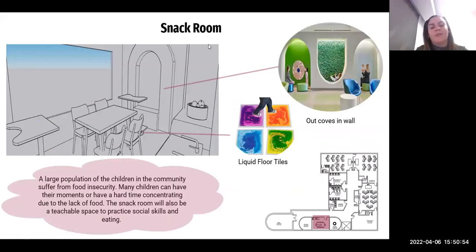So we got to focus on 3 different spaces, and my space was the snack room. So I wrote that a large population of the children in the community suffer from food insecurity. Many children can have their moment or have a hard time concentrating due to a lack of food. The snack room will also be a teachable space to practice social skills in eating.